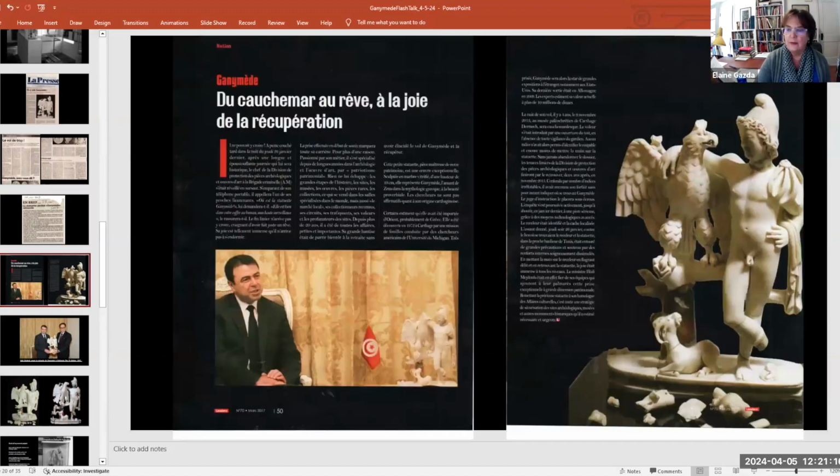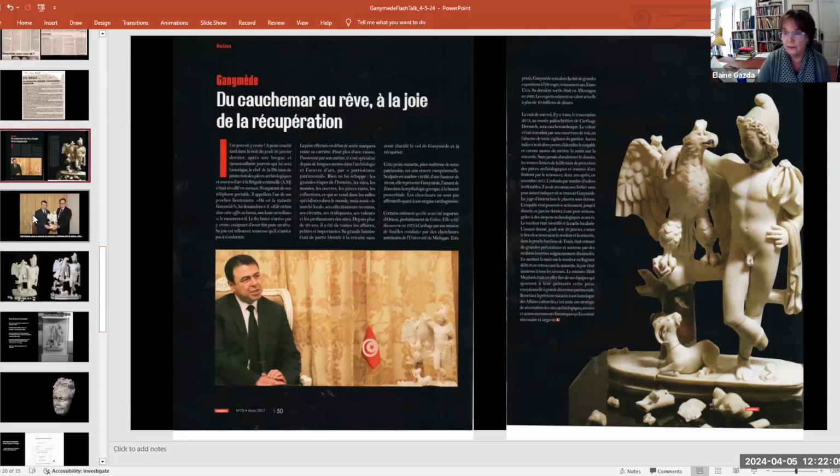Well, here's some further news, showing one of the government officials with Ganymede, a little Tunisian flag right here, and then a detail of the statue. But now you see more fragments scattered around. Pieces of the eagle's wing, the dog, some of the little branches up here and so forth have fallen away in the course of this theft. It was determined that two guards at the museum had stolen this piece. And through the work of the Tunisian police and Interpol, this was recovered. So it's a sad story, but happily it has a good ending.